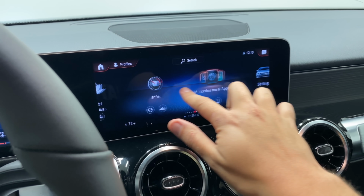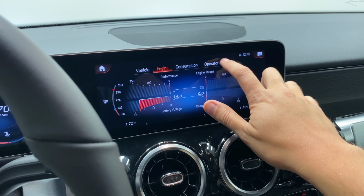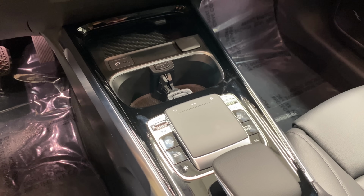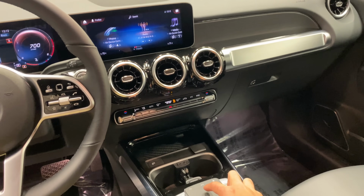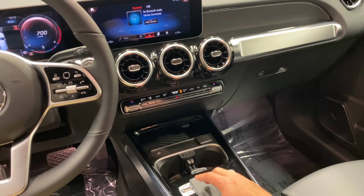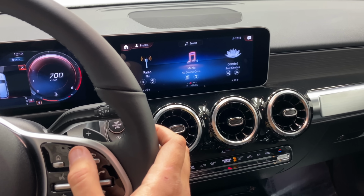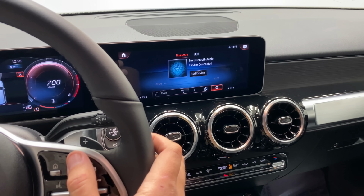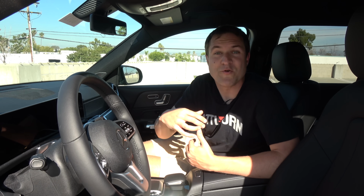So you want a touchscreen? This is a touchscreen, and you can see it's tremendously responsive to your touch. Excellent, just like a smartphone. You want to control it with a pad? Fine, there is a pad in the center. You can move your fingers around, control the system that way, and again, very responsive, very easy. If you'd prefer to control it on the steering wheel, once again, you can do that. Just move your fingers around and you can control the infotainment system. I love the fact that you have options and you're not forced into one thing, because some people like a touchscreen, some like steering wheel controls. Here, you have it all.